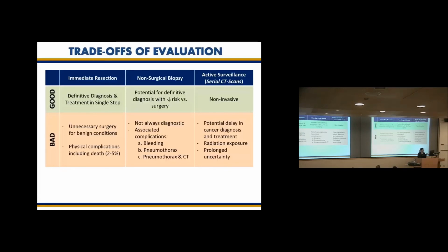For those that do undergo a non-surgical biopsy, the positives are that there's a potential for a definitive diagnosis with much less risk than would be posed with a surgical intervention. However, the disadvantage is that it's not always diagnostic. There might be a percutaneous biopsy that comes back without a definitive diagnosis at all. And there are associated complications such as bleeding, pneumothorax, and chest tube placement potentially.